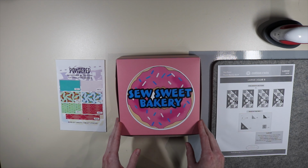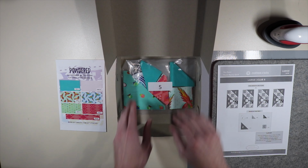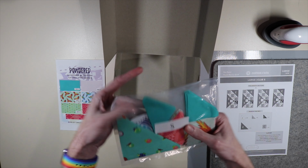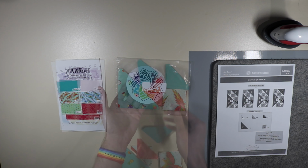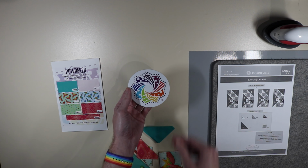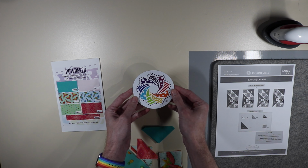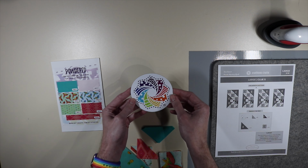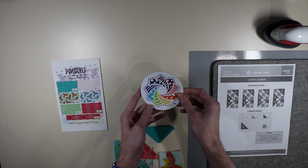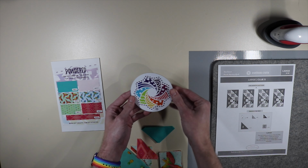Okay, let's go ahead and see what's inside our So Sweet Bakery treat today. We got clue packet 5, and I can already see we got a little goodie with this one as well. I'm gonna go ahead and open it up and take a look at what's inside. All right, the first thing off the bat here is we got a little goodie from Cotton Cuts. Since we're halfway through our Puzzle Mystery Quilt, Cotton Cuts likes to give us a little goodie for that celebration of making it halfway. So this is a little Cotton Cuts magnet.